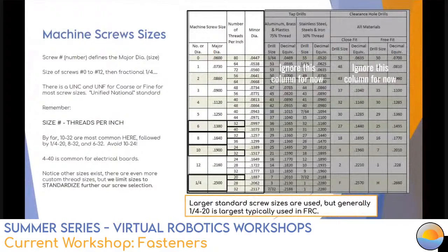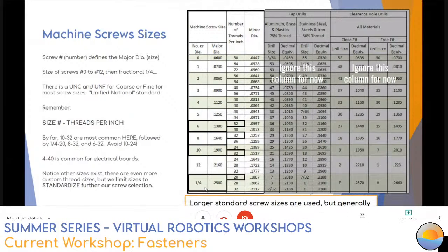So, machine screw sizes. There's a chart you'll see in every shop. You'll see machine screw size up here, and there are numbers. You express the size of the screw by the number, going from 0 to 12 here, and then it goes into fractionals. So there's far more fractionals, in sixteenths, maybe a 5/16.